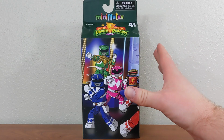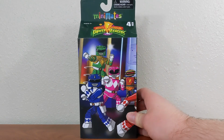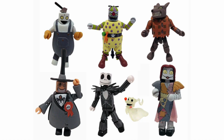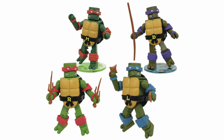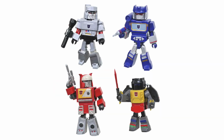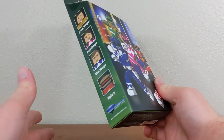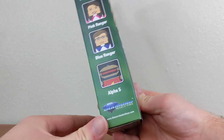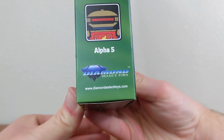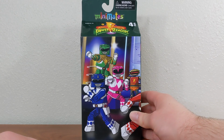So Minimates, I'm not too familiar with that line, but I know that it is a very popular line that has done tons and tons of different brands. I know I've seen tons from Marvel, there's more. I can't think of more off the top of my head. There's some Transformers ones and stuff like that out there, I believe. But of course, it was probably only a matter of time before they got Mighty Morphin Power Rangers. So these are from Diamond Select Toys, and I think that they've been going on for like decades, Minimates have.